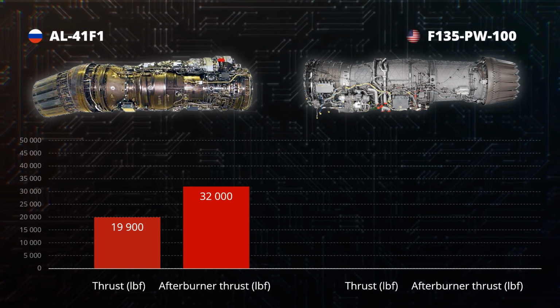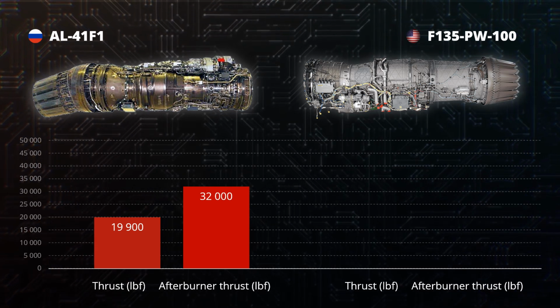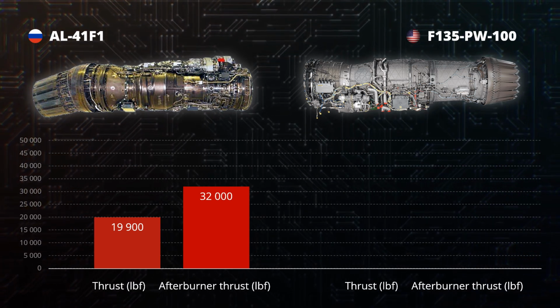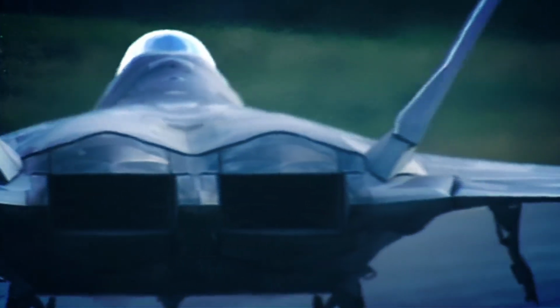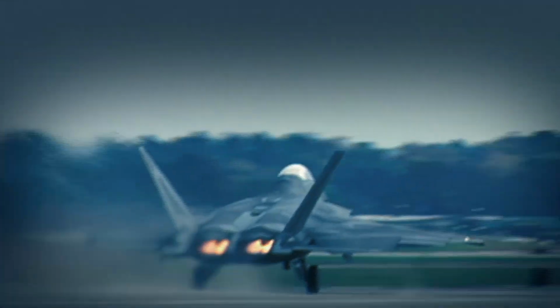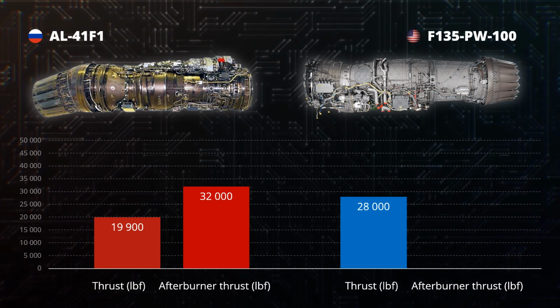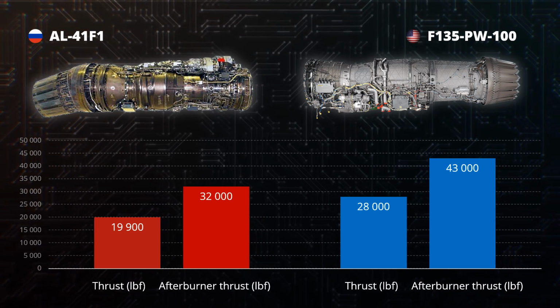The F-35A is powered by a single Pratt & Whitney F135PW100 turbofan engine with afterburning, which was specially developed for this fighter. It is a further development of the F119 engine used on the 5th generation F-22 Raptor fighter. Maximum thrust is 28,000 pounds of force, in afterburning mode 43,000 pounds of force.